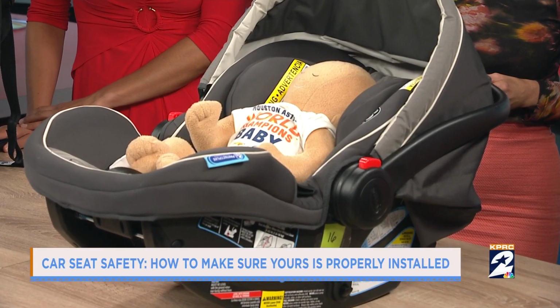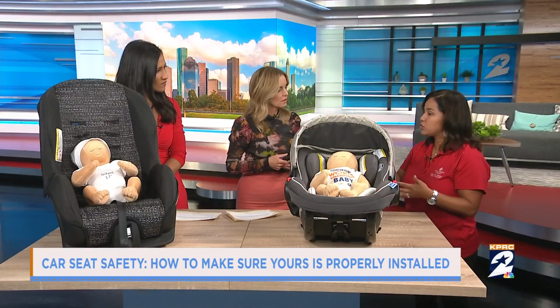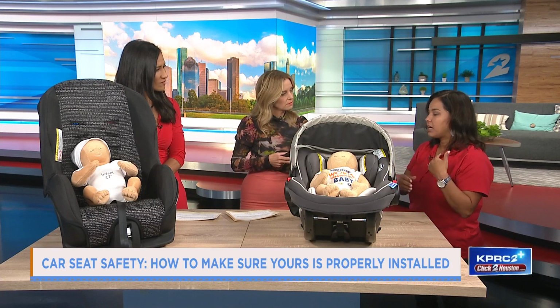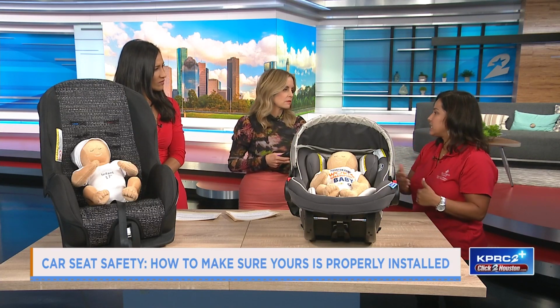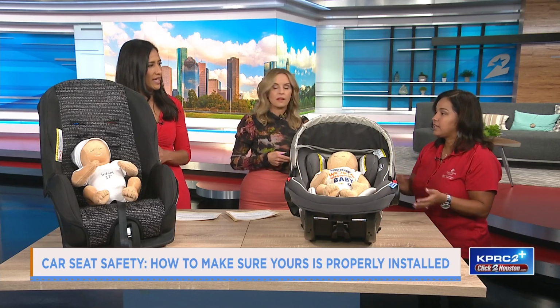Yeah. So once they outgrow it, whatever seat they're using, by height and weight. And usually most forward-facing car seats have a weight limit of anywhere between 50 and 65 pounds. Okay. But again, keeping in mind the height as well. And then they move to a booster.